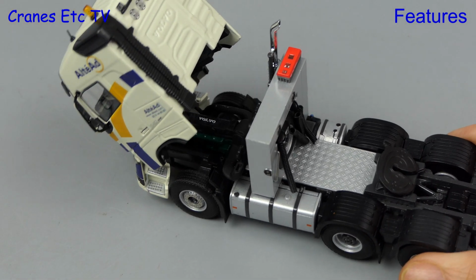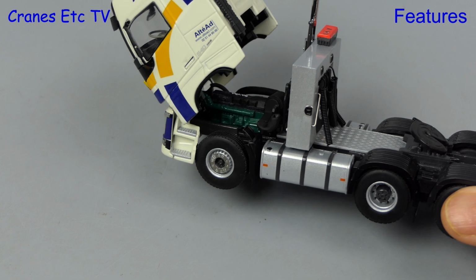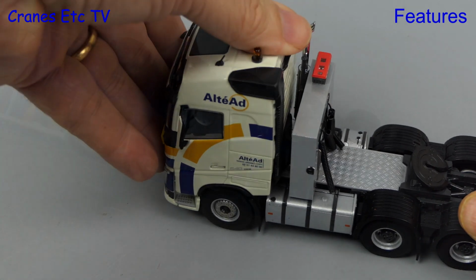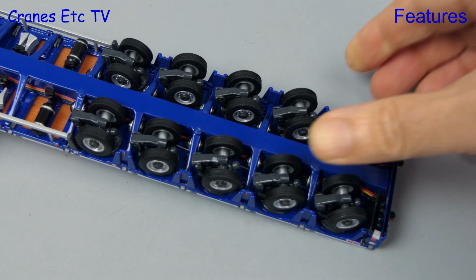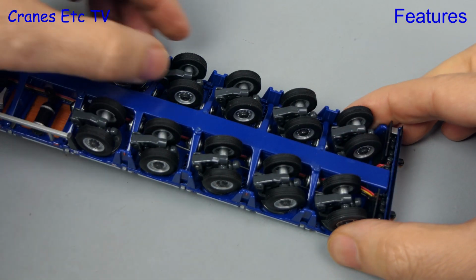Tilting the cab works very nicely, and there we see the Volvo engine underneath. It is multicoloured, so it looks nicely detailed. Moving on to the trailer, and the first thing to check is the steering. And the rear 4 axles are engineered well and they steer proportionally. There is sprung suspension and that works on the rear 3 axles.